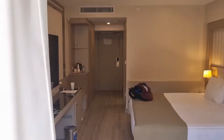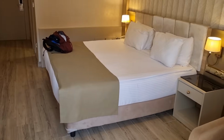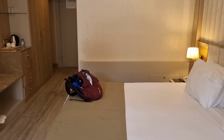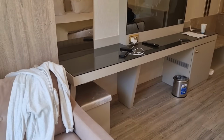So location wise, I don't know whether this would be a bad location or a good location. I think possibly if you've got a family, you want to be closer to the beach. And saying that, you've got the bus, so you'd maybe use the bus. I don't think there's anything else to show you in this room. This is a cracking room. Really good room.